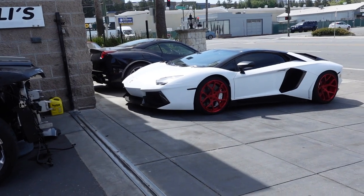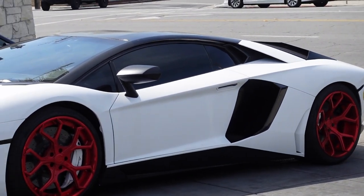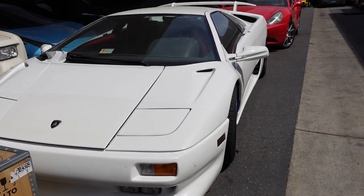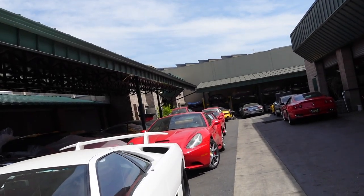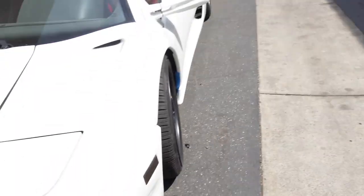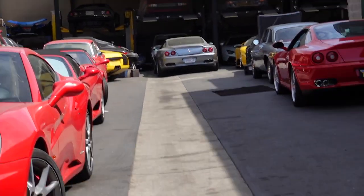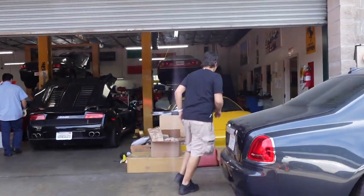The Aventador, look at that. God, so menacing, so beautiful. And of course, way long before the Aventador was the Diablo. We're missing a Countach, but we do have the Aventador, the Diablo, and of course we have a couple of Murcielagos. One way over there, the yellow one, and one in the garage right over there.